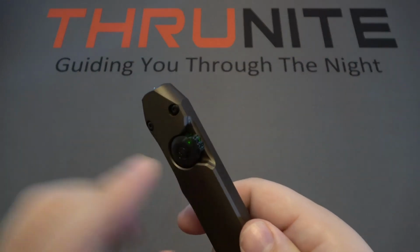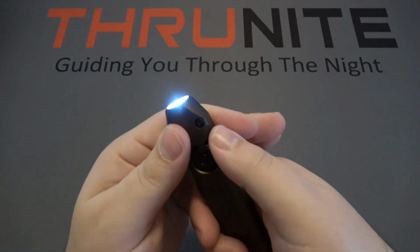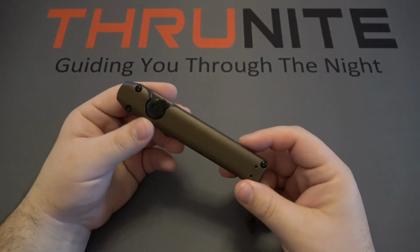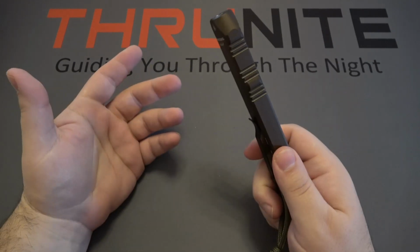Does have a power indicator. You can see that green illuminating right there in the button. So that's nice. It'll go red to let you know when you need to charge it. But yeah, other than that, that's pretty much it. It's very unique. Unique could be good or it could be bad. Just depends on how you see things and what your needs in a flashlight are. But that's pretty much it.